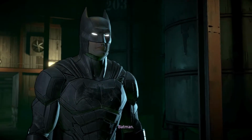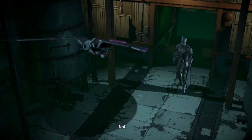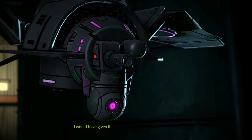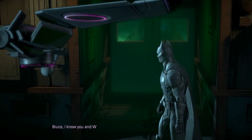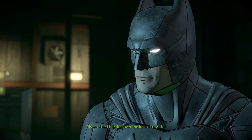I'm walking so slowly. Got a visual on Joker and Waller. Doesn't look like he's hurt her. Not yet. I'm in the rafters, out of sight. Say the word if you need help. Thanks. Bruce, I know you and Waller have your differences, but she doesn't deserve this. I agree.